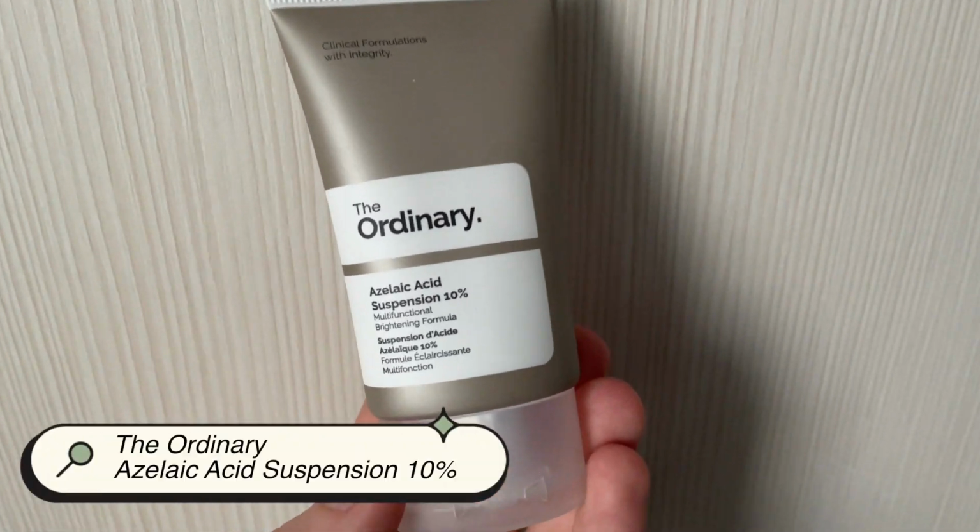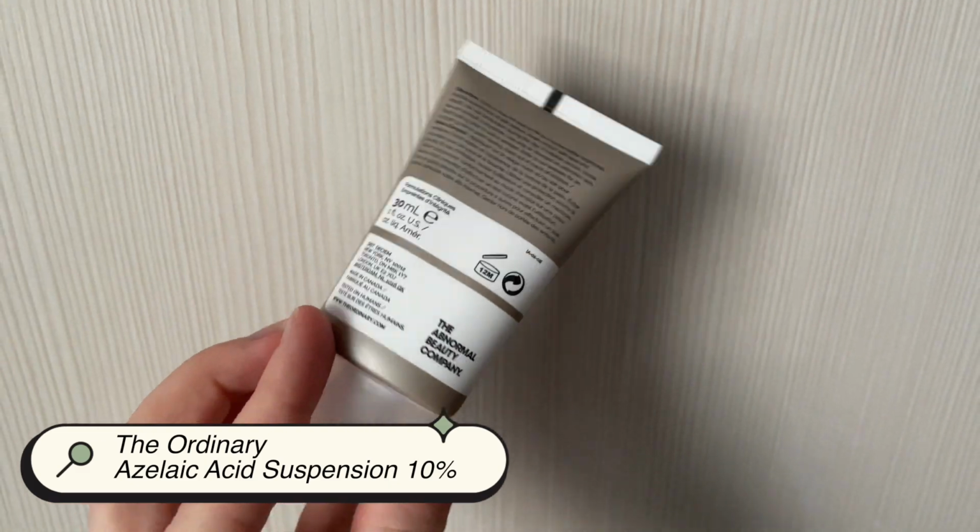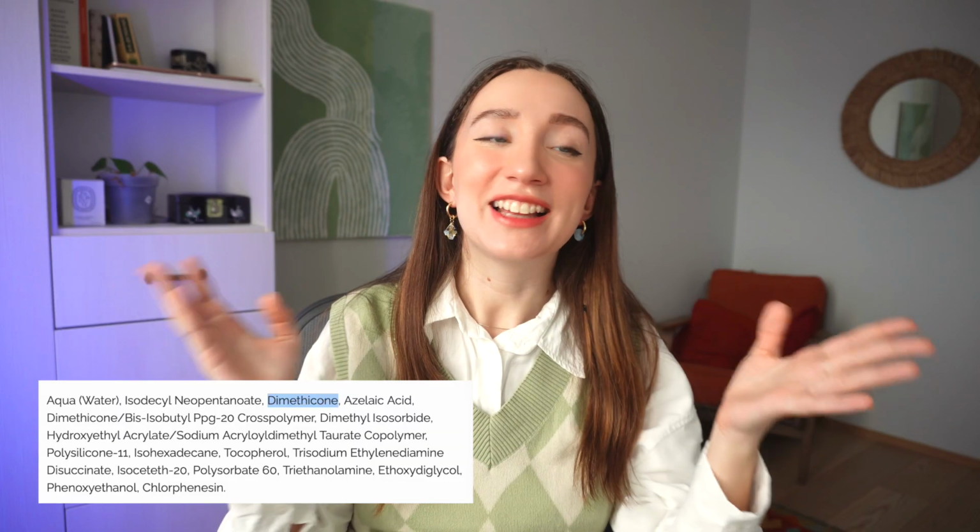And the first one is The Ordinary. I talked about this before. It's The Ordinary 10% azelaic acid suspension. It contains silicones, and I like The Ordinary for its affordability, for the formulas. The ingredient lists are as short as possible, and the research behind the company is huge. So I love The Ordinary, and the first azelaic acid I've tried was from The Ordinary.